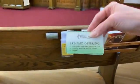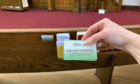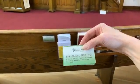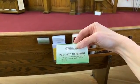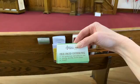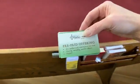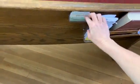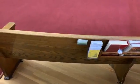And then some of you might be wondering, what are these? These are replacements for physical money, physical cash that can be placed in the offering plate for people who have money that is given to the church through their banks. It's called pre-authorized remittance. PAR cards is what we call them. So people put these in as a symbolic gesture of the gifts that they are also giving to God during worship. So that's just a little bit about what's in the pews.